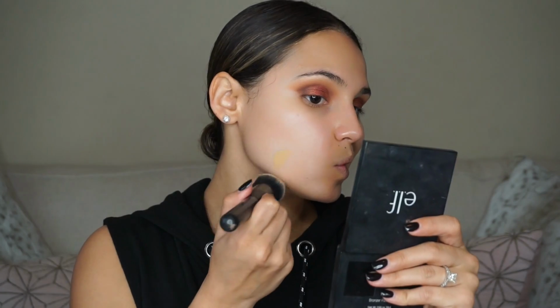So I'm gonna pump some right here on the back of my hand. Get it out. Come on. It's coming, I feel it. Okay, there it is. So I'm gonna do 2 full pumps. So I've got 2 full pumps on the back of my hand right here. Let's do the side with the brush first. I'm gonna do this half of my face with the brush. So let me get myself a little mirror here.